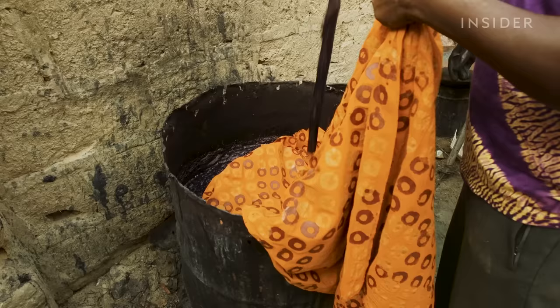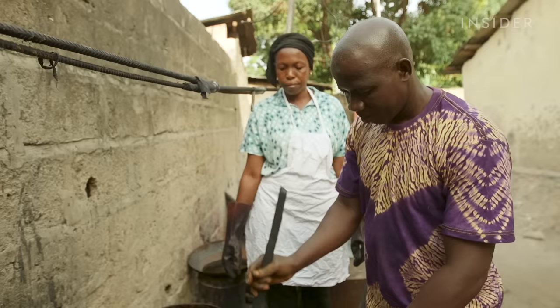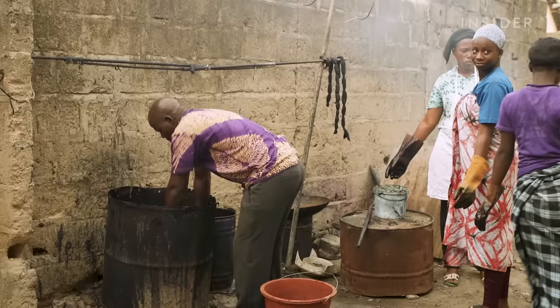Indigo is so potent that Musa only needs to dip the fabric in it 6 times at most for the color to penetrate. For a richer color, he leaves the fabric in the vat for 20 minutes. Leaving it longer could ruin the design. The indigo dye will oxidize once it's out of the vat, turning a deep blue color.